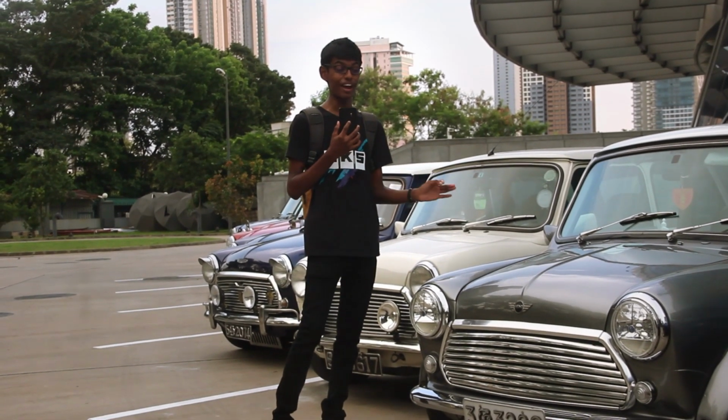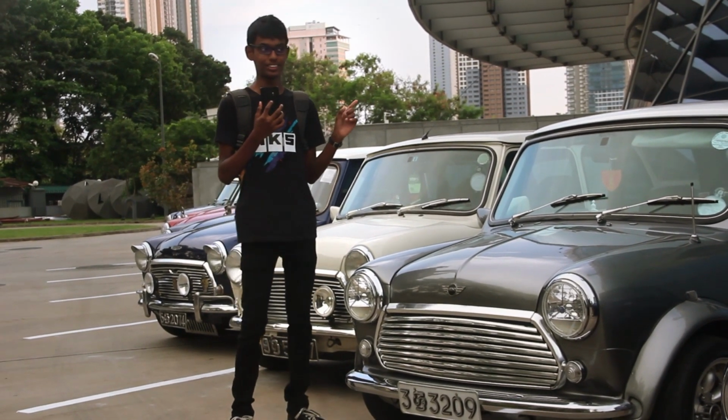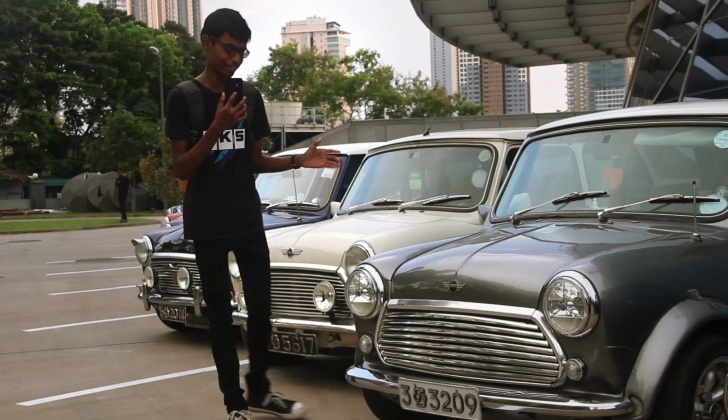And I strive to own one of these things someday and tune it to make an unhealthy amount of power, because I have a friend who actually has one of those insanely powerful minis restored to absolute perfection. Just simply brilliant vehicles.